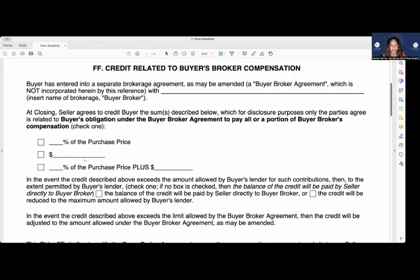Now, keep in mind, the compensation here should not be more, or it could be more, but you have to make sure that it at least covers your buyer's broker compensation. If it does not, then obviously it would be reduced by that. Okay. So if you're charging, I don't know, let's say 3% to your buyers as part of your compensation.